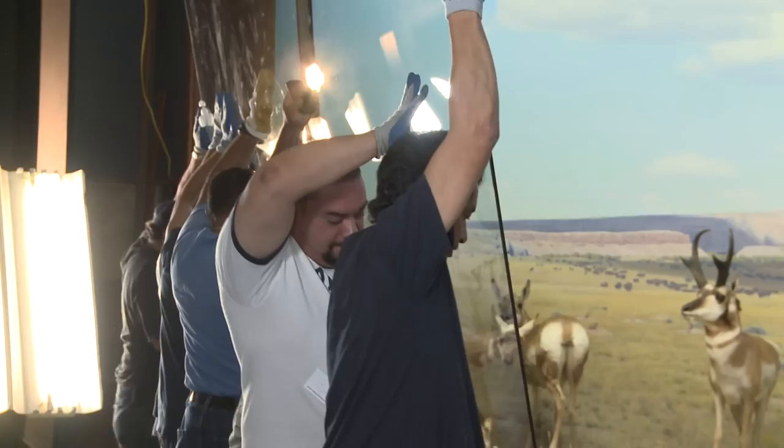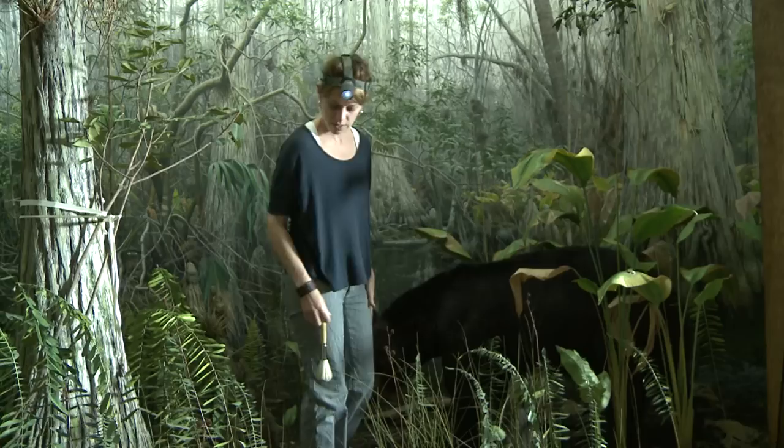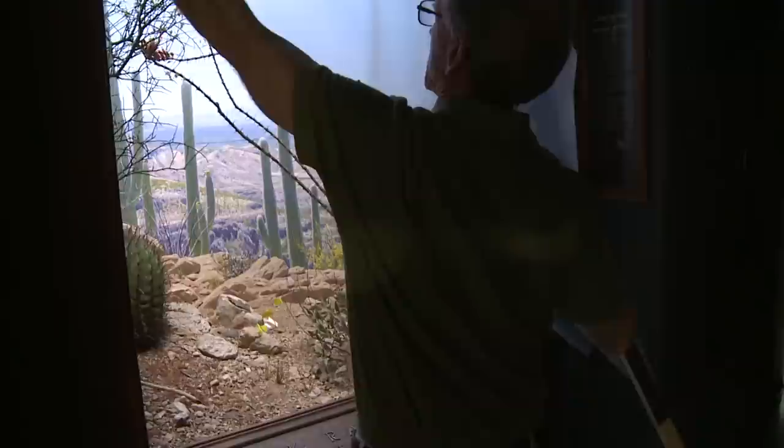These dioramas in the North American Mammals Hall are sealed very tightly. For most of them, the only way to get inside is to pull the front glass. Really, they've only been gone into once or twice prior to this restoration and conservation.